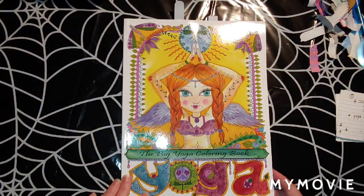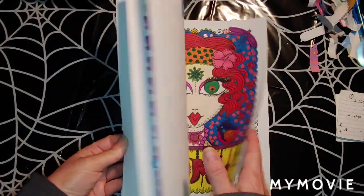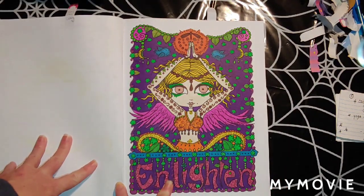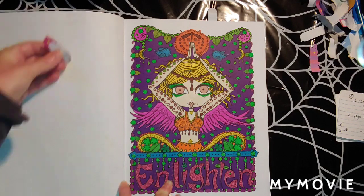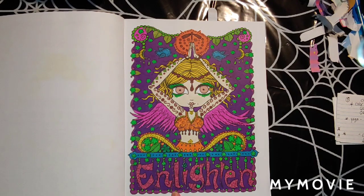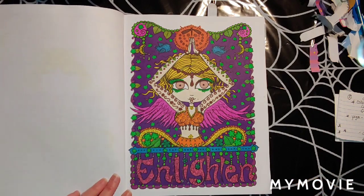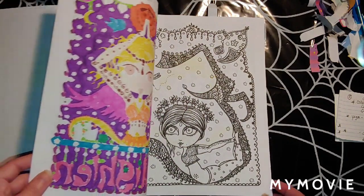Alright, this one's the Big Yoga Coloring Book by Deborah Muller. Which ones did I do in here? I did this one right here, color along with Rainy Day Coloring. And I will link her channel below. We did this one together. And I used, let's see, both pictures. I used Crayola Take Note markers, pen and gear markers. For the skin, I used Arteza Everblend markers on this one. And I did this one September the 4th, 2020.